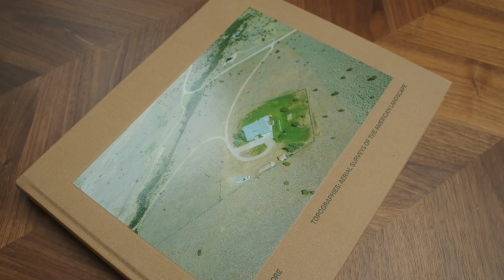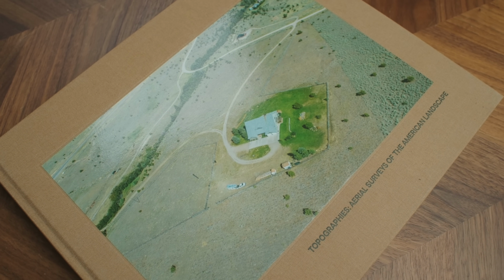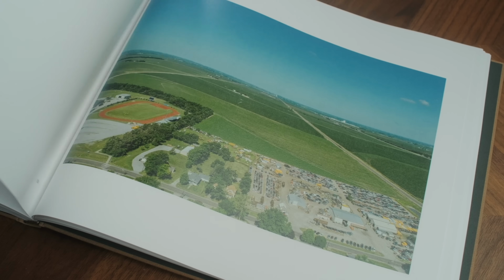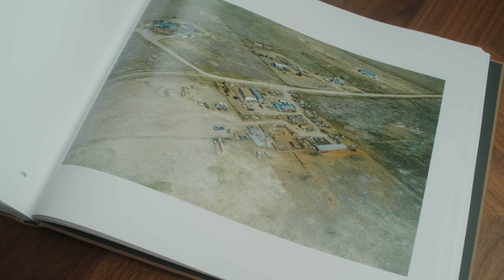So I actually wrote about this in an issue of my newsletter, but a while back I picked up Stephen Shore's latest book, which is called Topographies. And this is a collection of aerial images from across the United States that he made, I think, at the start of the pandemic, using pretty much a consumer drone. And, being a huge fan of Shore's work, when I think about him, I picture someone using an 8x10 or a 4x5 large format camera, not someone using a fairly inexpensive drone.